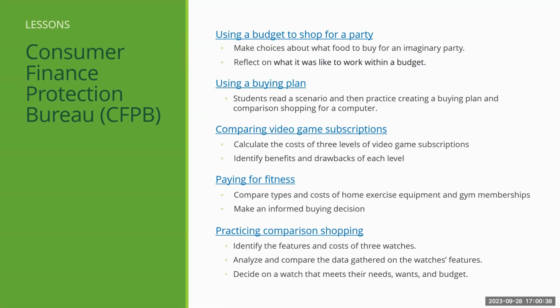Using a budget to shop for a party is exactly what it sounds like. List of food with a price. They're probably not realistic prices in this economy, and then they got a budget of $25. It is not particularly challenging as far as just the academics of it, but it's a lot of strategic thinking, and it's going to be different for each student or student group depending on their priorities.